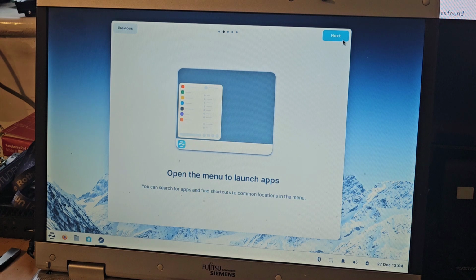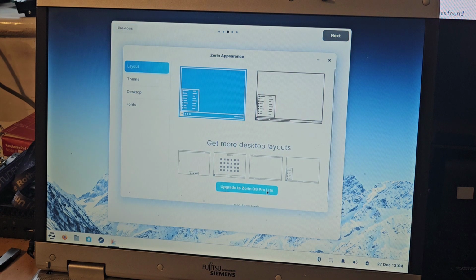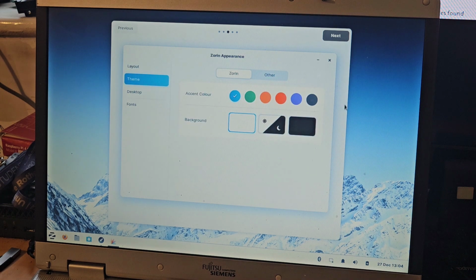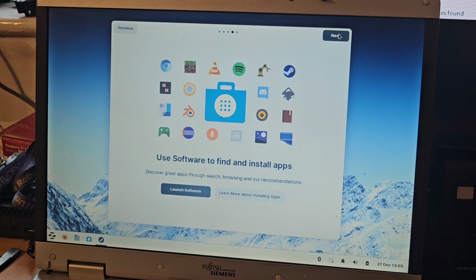So open the menu to launch apps. Yeah, well, we know that. Launch Zorin appearance. Yeah, go on then, we'll do that. Oh, by the way, if you want to upgrade to Zorin OS Pro Lite, they'll charge you for that. So theme. Let's choose. Can we choose that? Yeah. So it's all just basic stuff. Hit next.